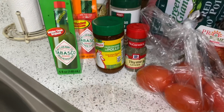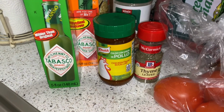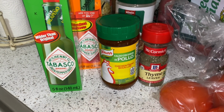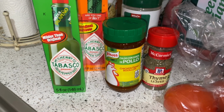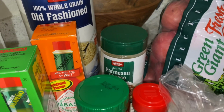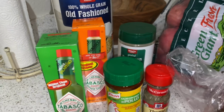As far as seasonings, I picked up some thyme leaves because we were out. And then whenever I don't have chicken broth on hand, I like to use the chicken flavored bouillon. It works just as well, and it has a lot of flavor. And then I picked up some grated Parmesan cheese, which will go with the spaghetti and just pretty much anything that we like Parmesan cheese on.